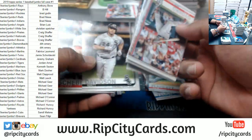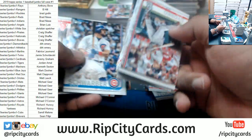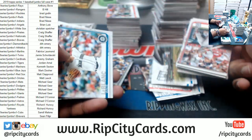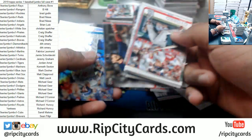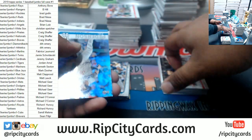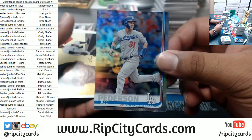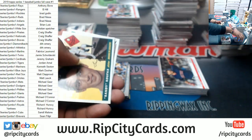The Heat are losing right now. I'm not happy about that. Against the Bulls, no less. That's the thing I hate about the Heat, man, is we could be playing the Warriors, and we'll play them close. We'll probably still lose the game, but it'll be a close one. And then we play a shitty team like the Bulls, and it's a close game for no reason.